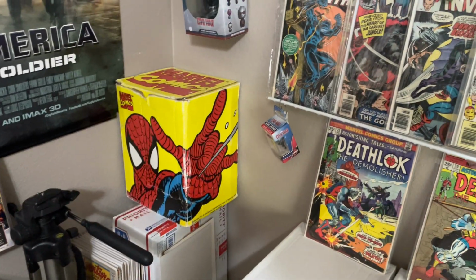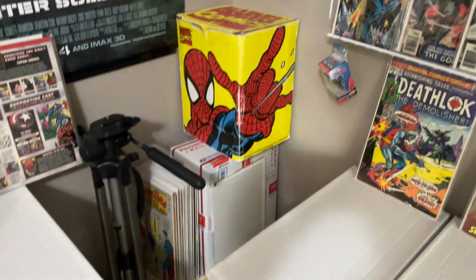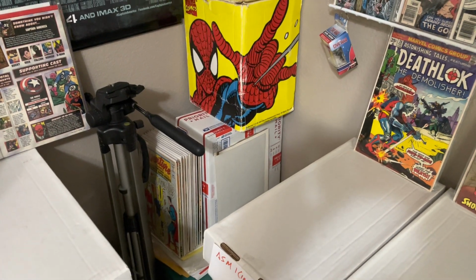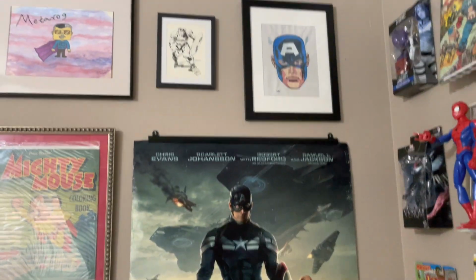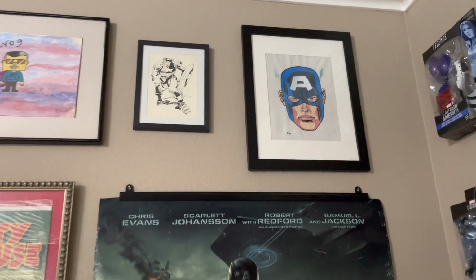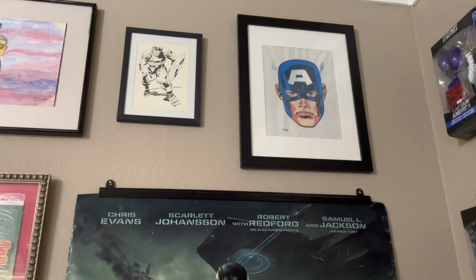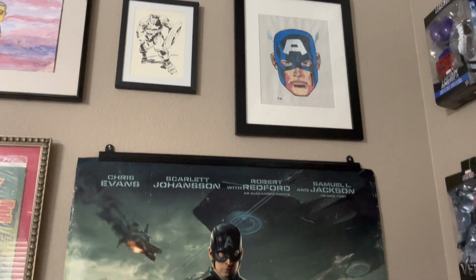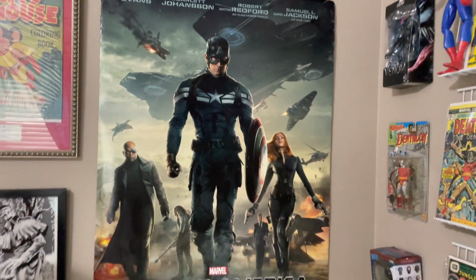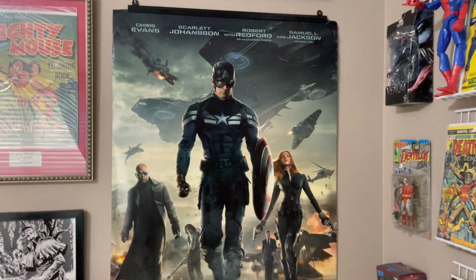There is a Marvel Comics box from the 90s, and there I have my second print set. Down there I have some Adventure Comics that I'm reading, trying to complete the Karate Kid run. Then on this wall, I have some Cap-centric stuff, including that Kirby litho, that Cap needlepoint made by my nephew Gabe. Thanks again for that. This great Captain America poster, Captain America Winter Soldier, given to me by my sister-in-law.